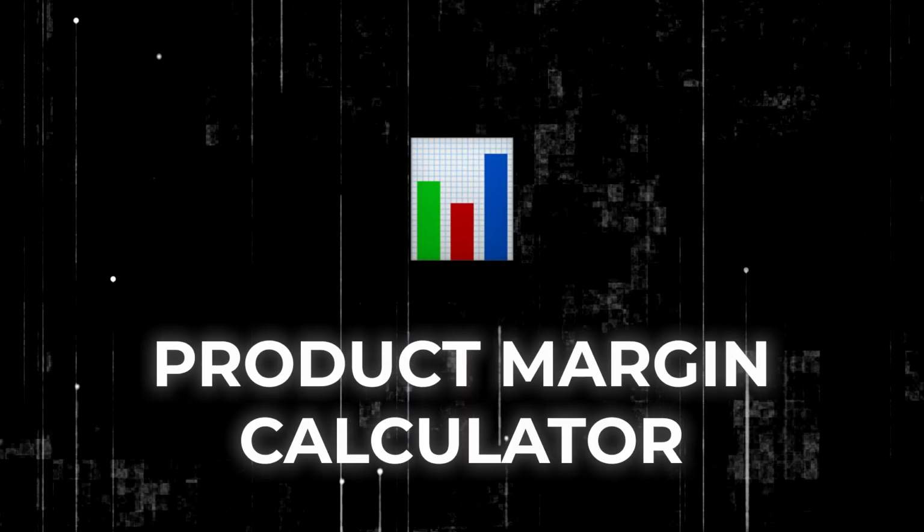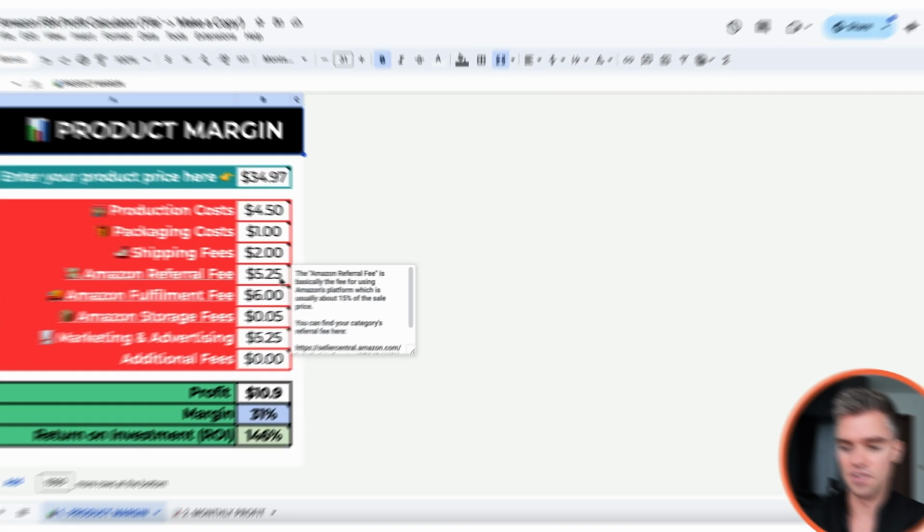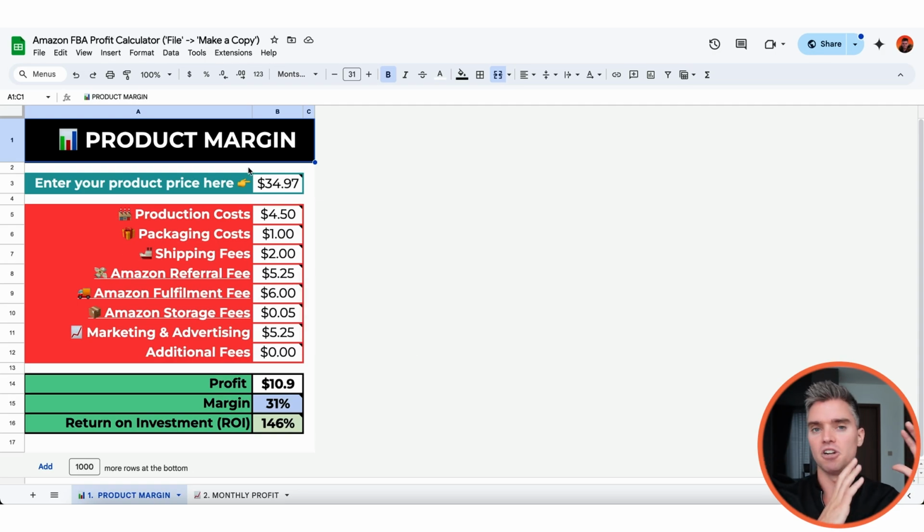Moving on, next, very, very powerful, we have our product margin calculator. Yes, I know they look a bit similar. So we had our total Amazon fee estimator, but what's obviously very important is make sure you're launching a product that is going to be profitable. Otherwise, you will lose money on every sale, and that's not the point. The point is to make money, right? And this is so key.